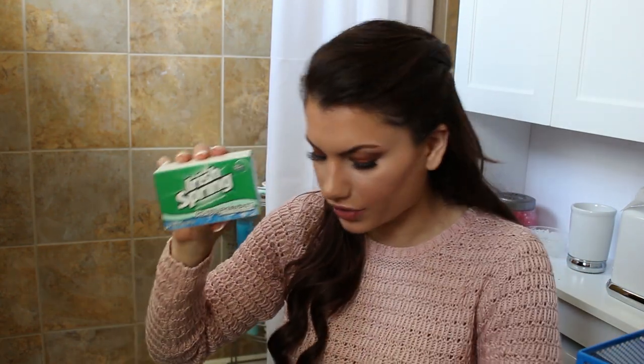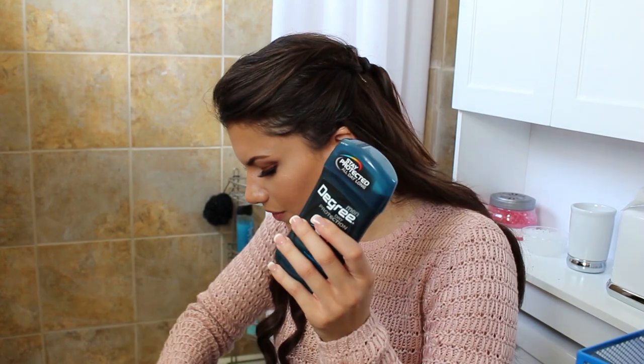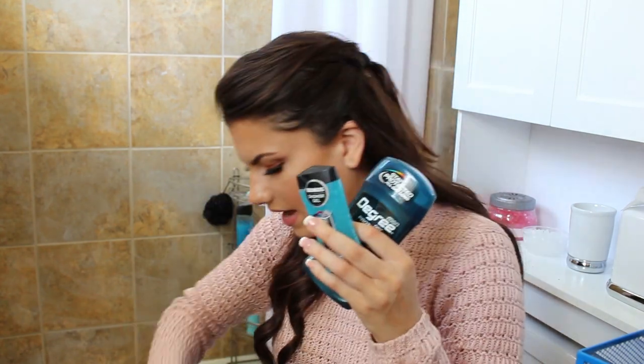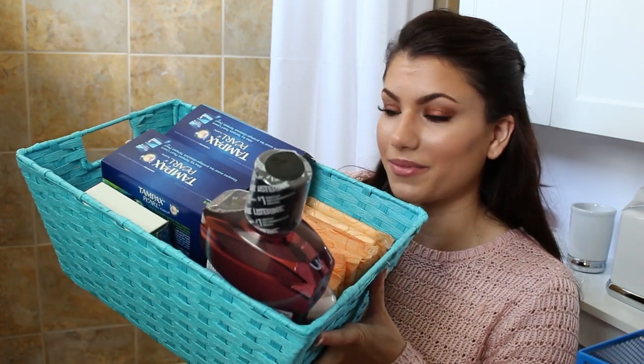So in the second basket I have tampons and panty liners and stuff like that. Gotta have those. Every girl's gotta have those. Extra body wash. This is from Irish Spring. A mouthwash, Twilight Woods body lotion, some more pads, deodorant for Matt, body wash for Matt, and that's about it in this little basket right here. Well, it's not very little, it's actually pretty big.